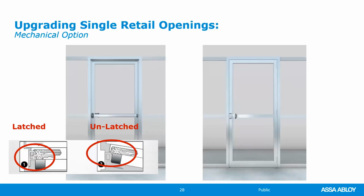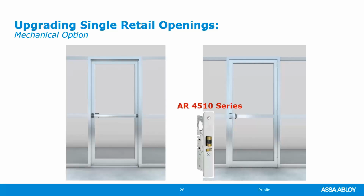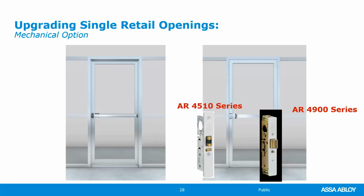In case your aluminum opening is already prepped with a 4510 or 4900 series dead latch, the installation of the Adams RITE 4591 will give you an ergonomically friendly alternative to a lever handle. However, we're going to show you the different lever handles that you can use, but this is just one upgrade that you can make. Now, the 4590, you can either push or pull the door open. And we'll talk about the 4590 in just a second.